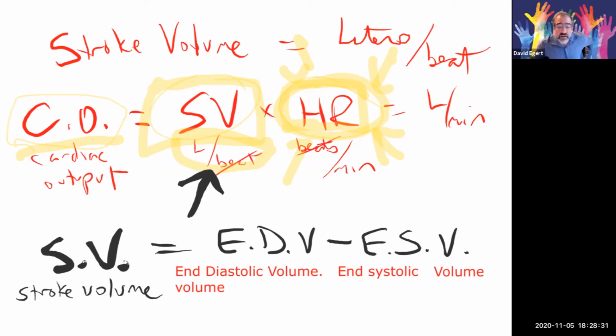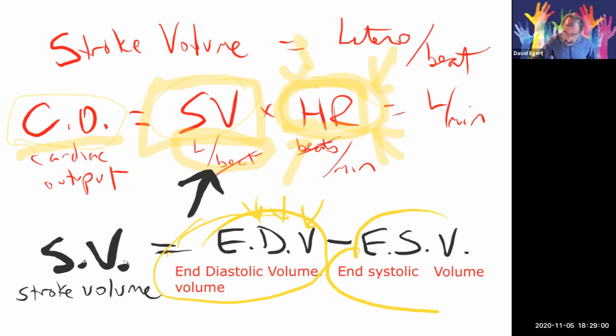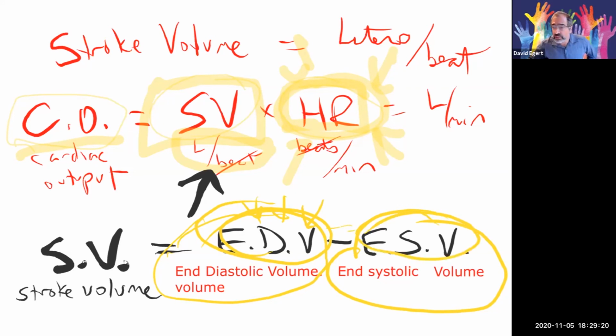End diastolic volume is just how much blood is in the heart when the heartbeat starts. Diastole is the relaxed and refilling phase for the ventricles. So end diastolic volume is how much blood is in the ventricle just as the heartbeat is starting. And end systolic volume is what it sounds like. It's how much is left after we're done squeezing. You don't squeeze out every last drop. So end diastolic volume minus end systolic volume, the difference, is the stroke volume. That's how much actually got ejected into the body.